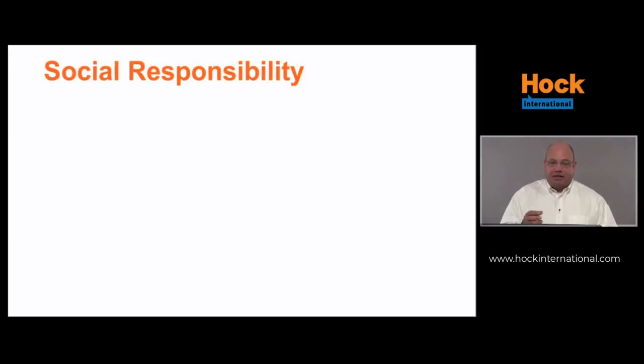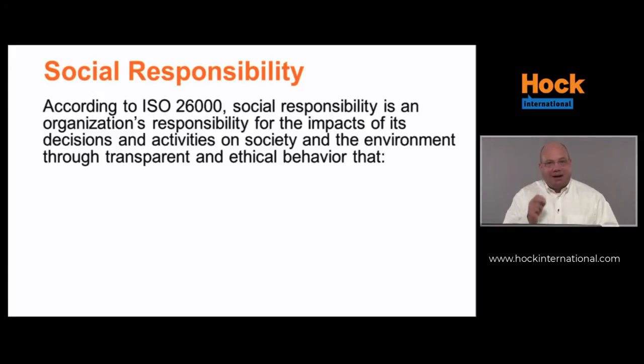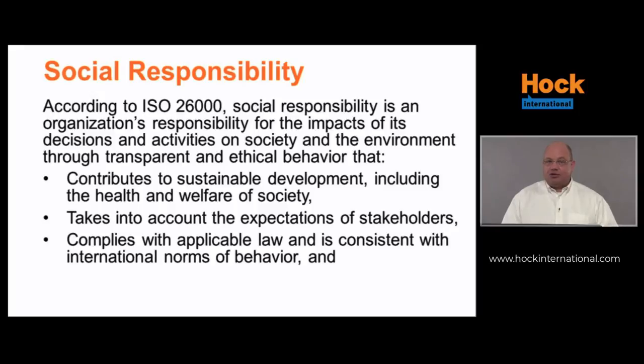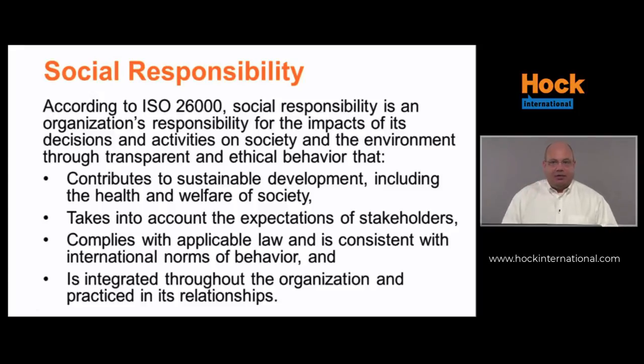And so according to ISO 26000, the definition is: social responsibility is an organization's responsibility for the impacts of its decisions and activities on society and the environment through transparent and ethical behavior that contributes to sustainable development, including the health and welfare of society, takes into account the expectations of stakeholders, complies with applicable law and is consistent with international norms of behavior, and is integrated throughout the organization and is practiced in its relationships. It's not just something that one or two people do, but it's throughout the organization. It's connected in all those relationships that the business has with people inside and outside the business.